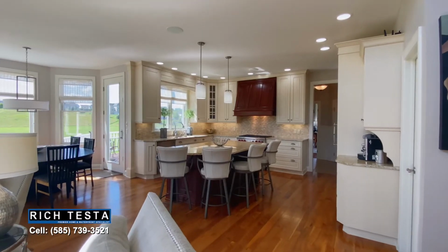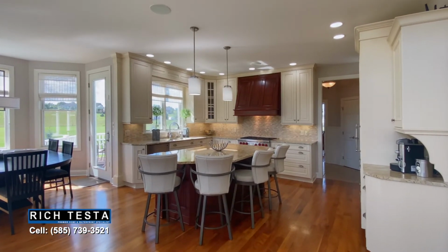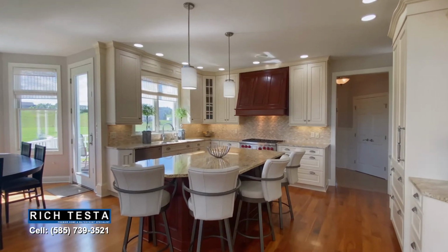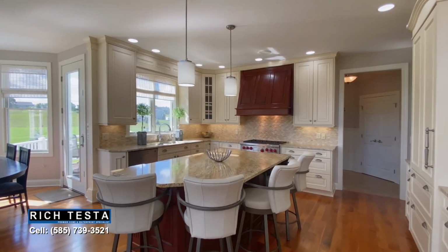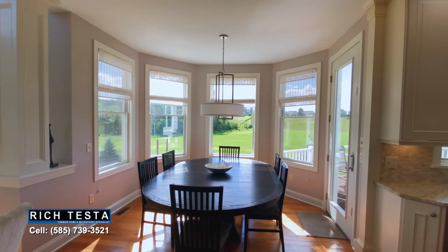This is luxurious open living with a designer kitchen, featuring Brookhaven cabinetry by Woodmode, granite countertops with a center island breakfast bar, high-end stainless steel appliances including a Sub-Zero refrigerator and a Wolf gas oven range, a nature view dining area, and a wet bar.